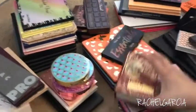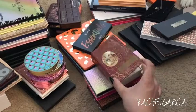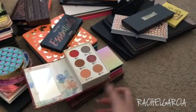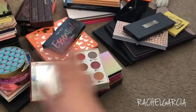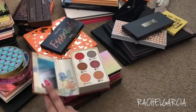So I received this one in a BoxyCharm, and I've never used it, and the colors look really pretty, but I have so much more with similar colors, so I'm just going to get rid of this one.